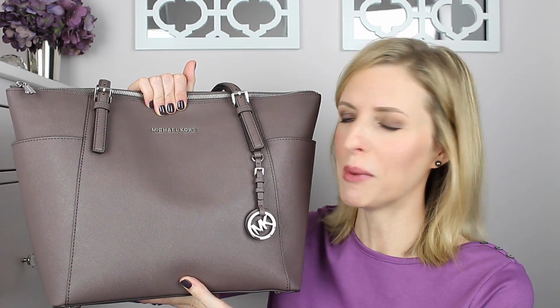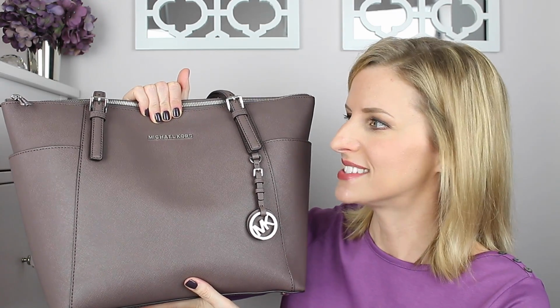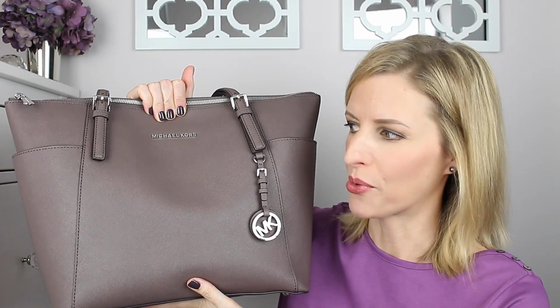It reminds me so much of my favorite eyeshadow color, which is the Bobbi Brown Slate. This is a warm gray. It's a brownish gray. It also has a little bit of a purple tinge to it, but it's just beautiful. I fell in love with it right away, and it has not disappointed. My favorite thing is probably the top zip. It's just really nice to keep everything safe and secure inside of here. And so that brings me to my next couple of favorites, which I also mentioned in my What's in My Bag video.